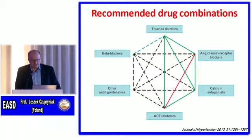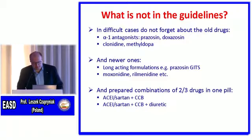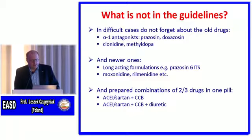So we followed this diamond, I guess, and also in the guidelines, apart from these drugs, what is worth remembering: we should also remember about old drugs like alpha-1 antagonists. The good old doxazosin is often used, especially in men with prostate hypertrophy. We quite often use clonidine, a centrally acting agent. In pregnant women with hypertension and diabetes, methyldopa is a drug of choice. And we also use some newer agents, also centrally acting, moxonidine, from time to time.